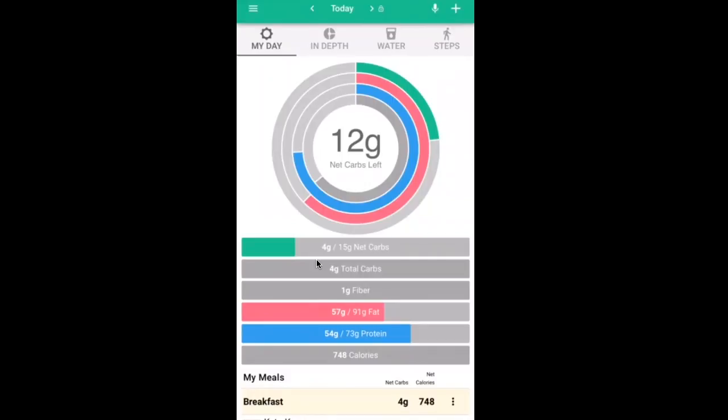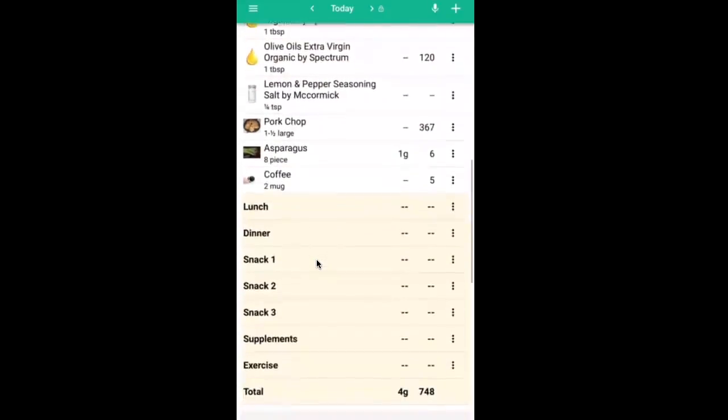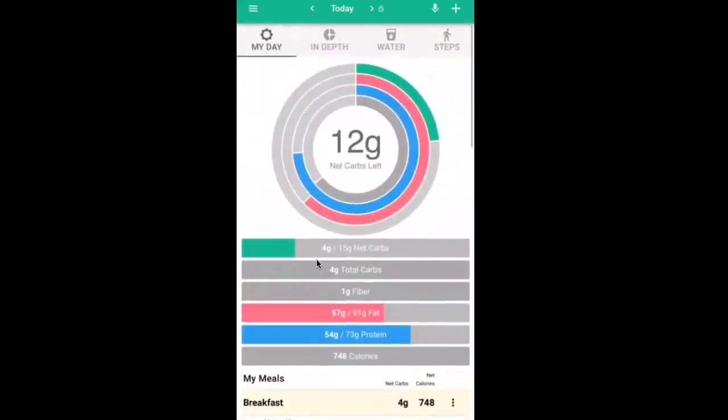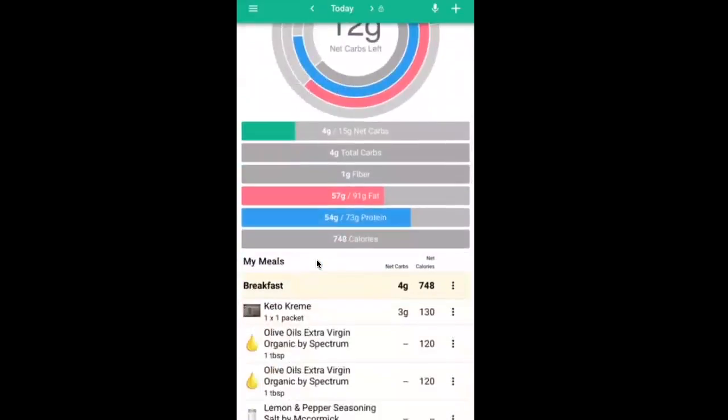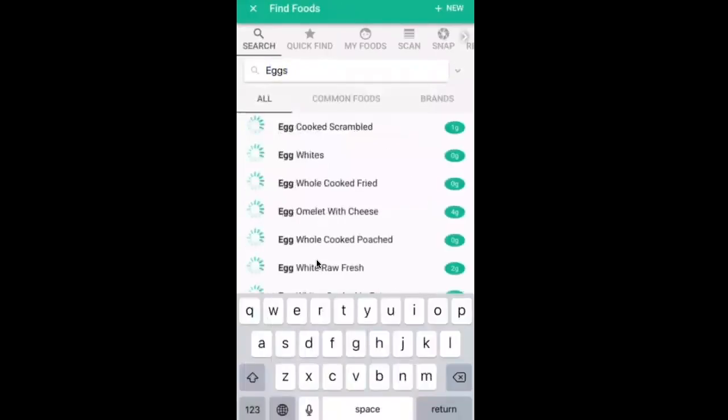So I'm going to look at my day. As you can see, I don't really pay too much attention to what I'm logging for which meal because it just doesn't matter to me. I'm gonna look at my day and I'm gonna say, okay, I've got quite a bit of protein left, quite a bit of fat, and quite a bit of carbs. So I think I will probably break my fast this morning with some hard-boiled eggs.